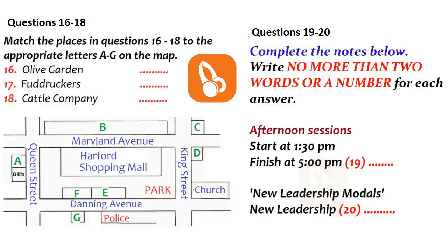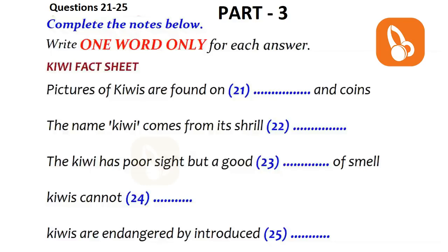Now it turns to part three. Part three. You will hear a talk by a wildlife specialist on a type of bird called a kiwi. First, you have some time to look at questions 21 to 25. Now, listen carefully and answer questions 21 to 25.